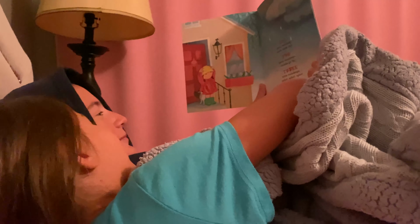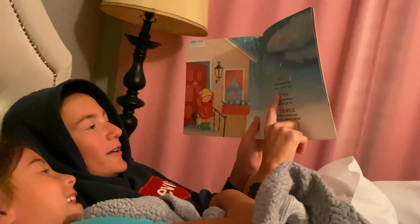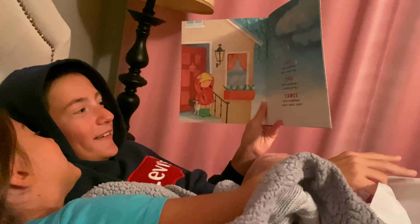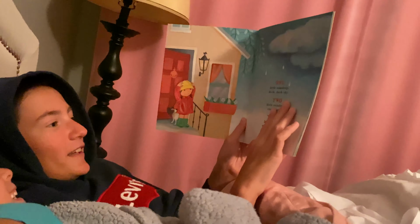Okay. This is my first time reading a book to the family. Okay. No! Wait. Okay. One little raindrop. Dark in the sky. Oh, it doesn't say that. Listen, let me read this. It's not supposed to say that.